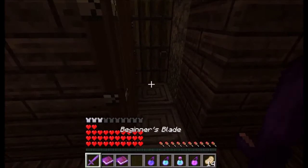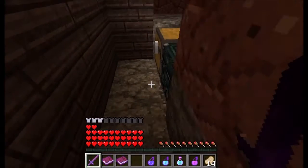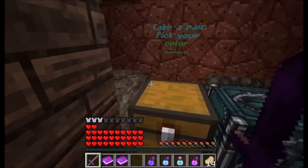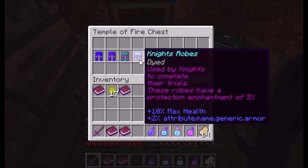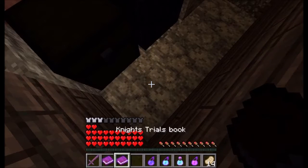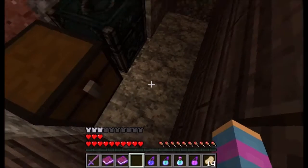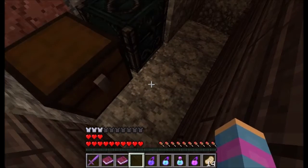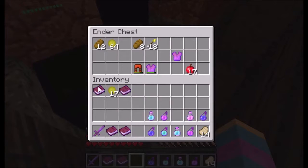Oh, why does it have to be door upon door? What's this? Take a pair, pick your color. Take a pair, pick a more! Okay, I'm really liking this. So, wait, does that mean I lose all those hearts? Aww, I lose the heart. Oh, let's save those pants for later. So let's stick this, because I got a feeling we're going to see more of the injured chests.